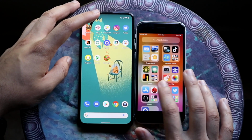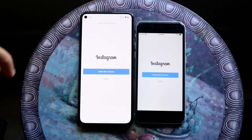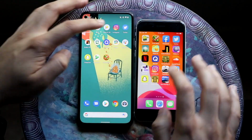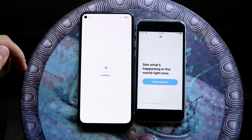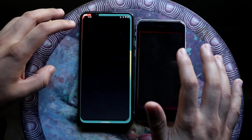Now I would do BOFA, but I guess we don't have it. Let's get into Instagram, 3, 2, 1. Definitely faster on the Pixel 5a there. Let's do Twitter again, 3, 2, 1. SE2 a little bit faster. Let's do Snake vs. Blocks, 3, 2, 1.